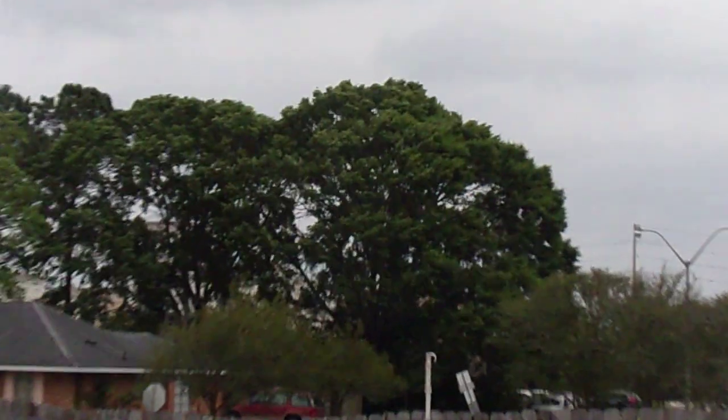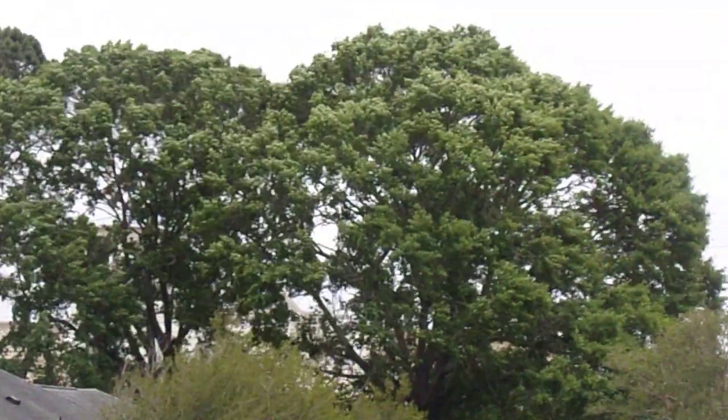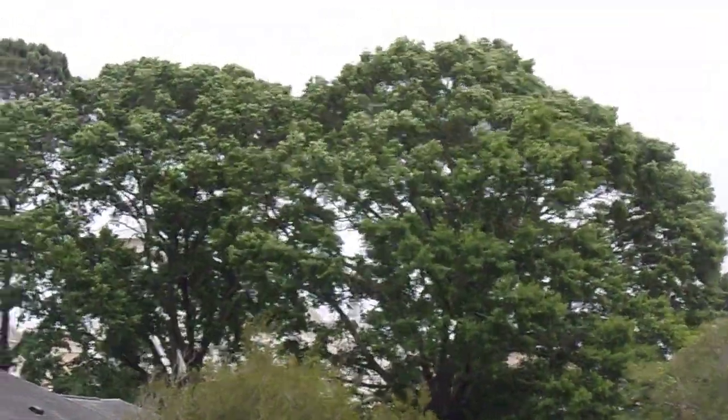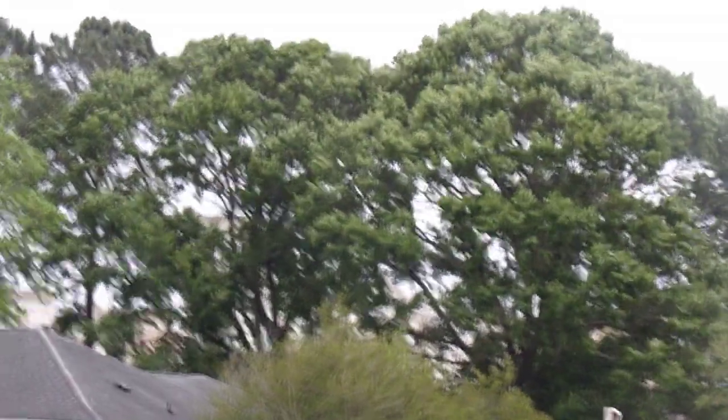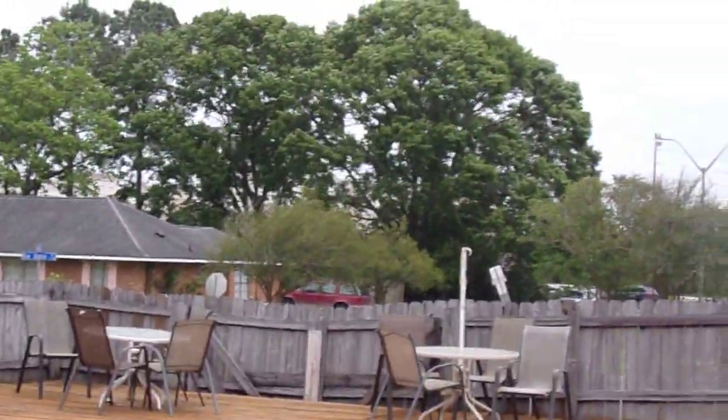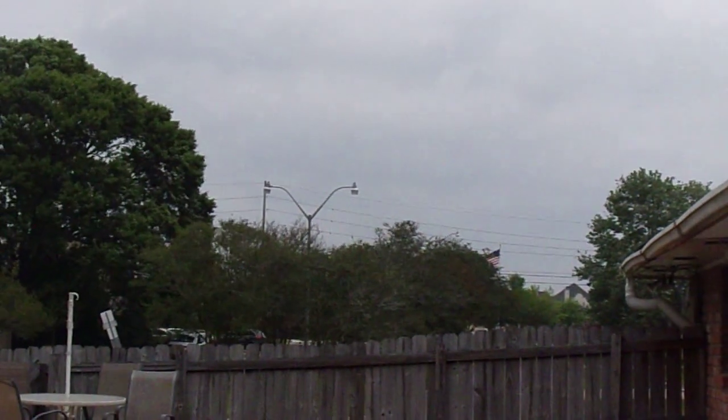Oh, here comes the wind. Oh, look at that over there. Okay, the wind is coming back. But yeah, it's supposed to be a pretty windy day, but no rain. Actually, I think it was supposed to rain, but the rain is like up north.